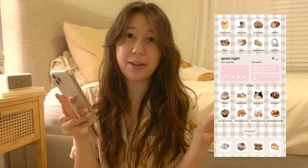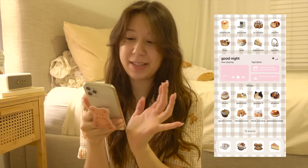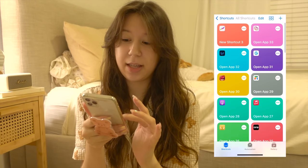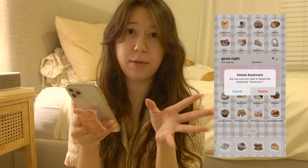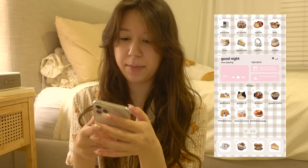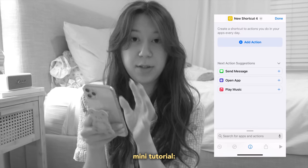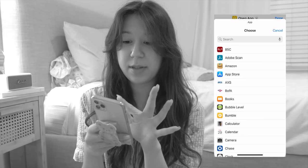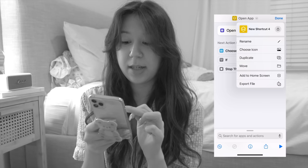If you're wondering how I got all of these icons on my apps customized, I use this app called Shortcuts. This is what it looks like here. I'm gonna show you an example of how I did it basically. On Shortcuts, I'm going to add a new one using the plus in the upper right hand corner, add an action, and search for open app. Then you click the app to select which app you would like it to open, take the top tab down, and say add home screen.